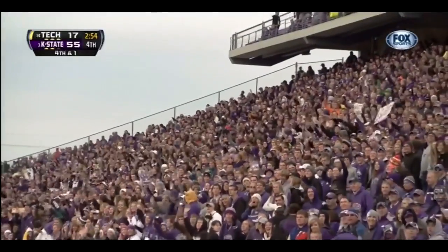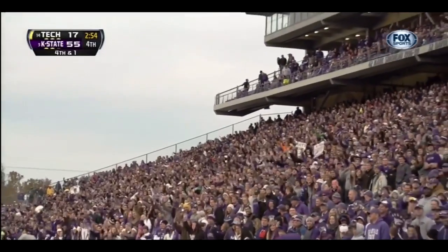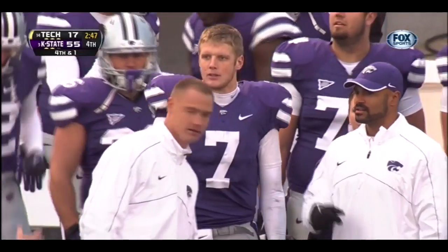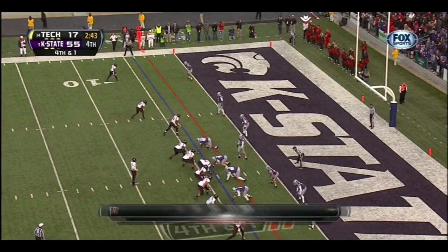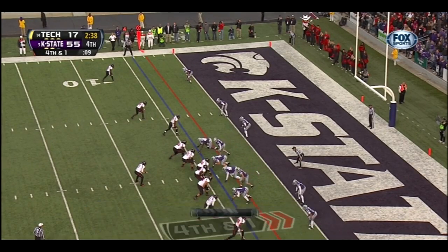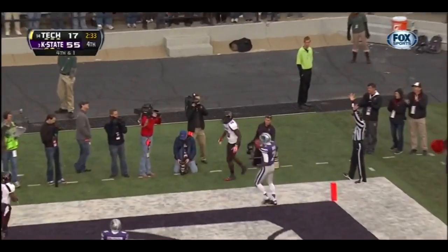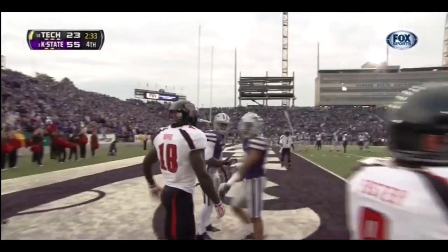Welcome back to Manhattan, Kansas, affectionately known as the Little Apple. 55-17 K-State. Colin Klein's had another big day for Kansas State. About Seth Dagey trying to get his team into the end zone again. 4th down and 1. Dagey under pressure and gone. Touchdown. And that's Eric Ward with the catch.